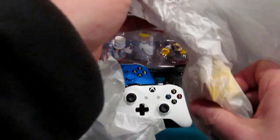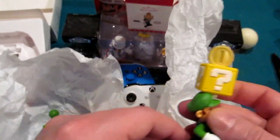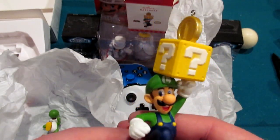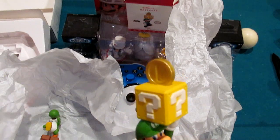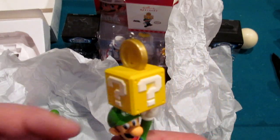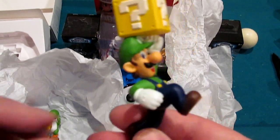I can't believe they don't come with a hook, though. I guess their logic is probably, oh, that looks awesome. Their logic is probably, well, we don't know what our customers want, but you would think they might include both. I don't know. That's just my thoughts. Color, once again, 100% spot on.